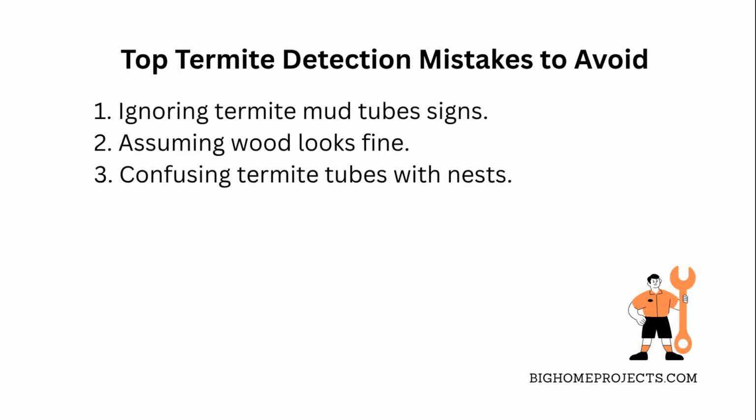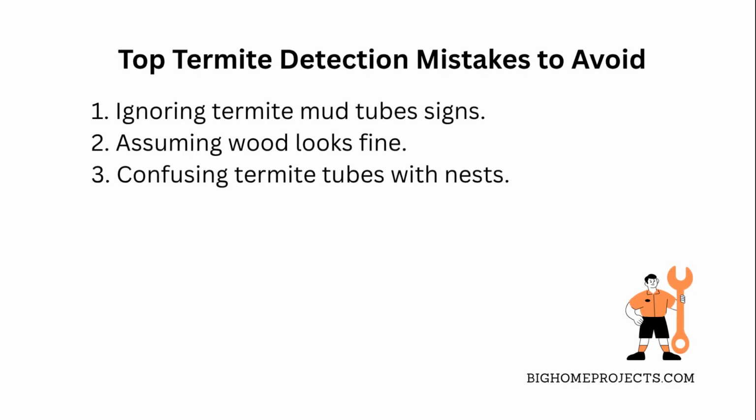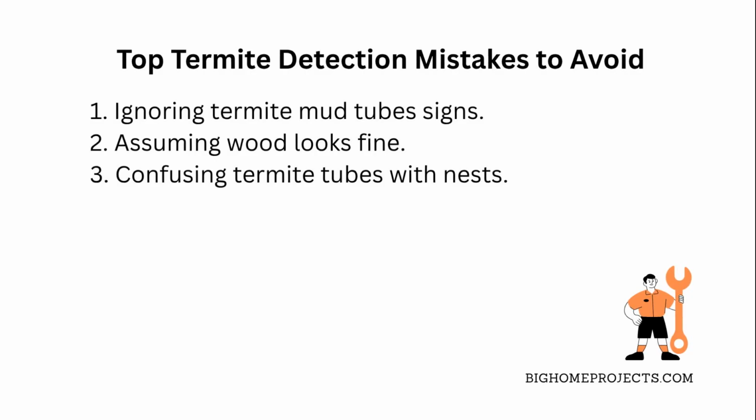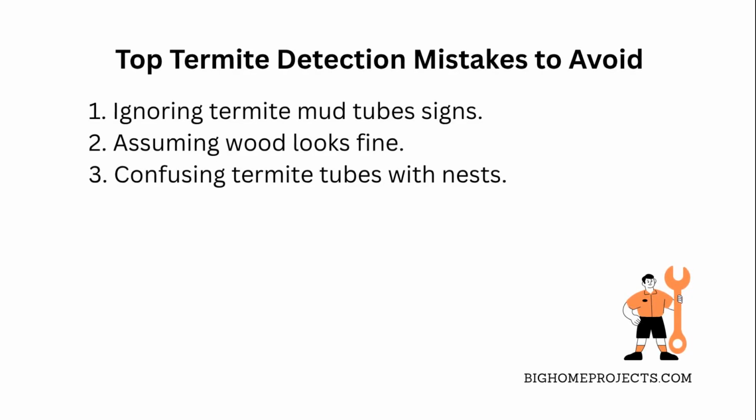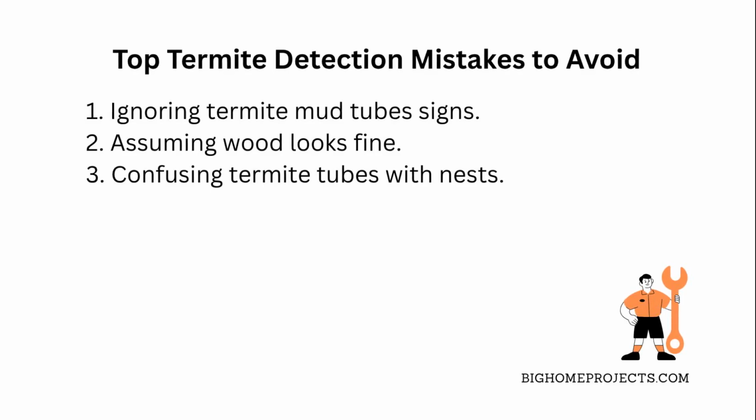One of the biggest mistakes people make when dealing with termite signs is ignoring those mud tubes because they think it's just dirt or something harmless. Don't do that. Those tubes are a clear signal of termite presence, so get it checked quickly. Another common problem is assuming the wood looks okay means no termites. Termites can hollow out wood underneath while the surface looks normal. Make sure to tap and poke the wood to check for hidden damage.